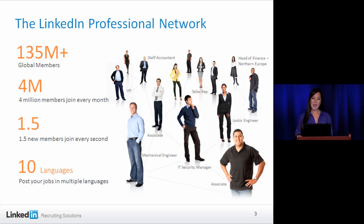So just to talk a little bit about the LinkedIn Professional Network, we boast over 135 million professionals all over the globe, adding 4 million new members every month and 1.5 new members every second of the day. We have 10 languages, 10 different platforms on LinkedIn, so we're definitely a global experience for all our members.